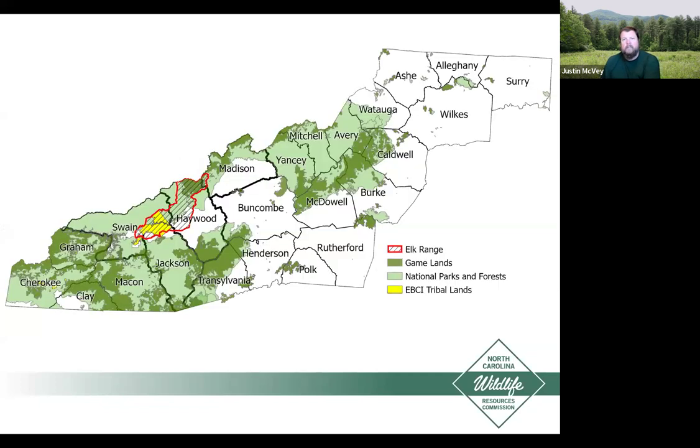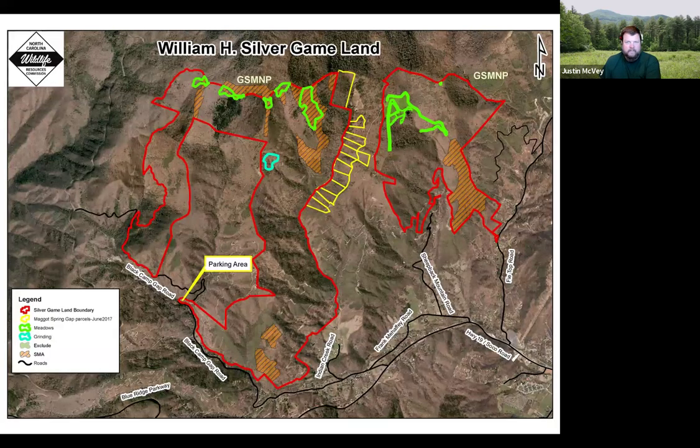You can see here, to revisit this slide, a lot of national park in the elk range, a lot of tribal lands in the elk range. We have some game lands, and basically, we're doing everything we can on Forest Service lands to create elk habitat. On the few game lands that we have, such as the William H. Silver game lands, we are doing everything that we can on those lands.